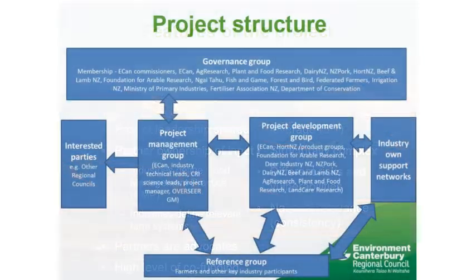Complex project, so complex structure, lots of governance, lots of different groups, but the importance is having all of the stakeholders there. So, for example, in our governance group, as well as the industry partners, we have Ngāi Tahu, we have Fish and Game, and by proxy, Forest and Bird.